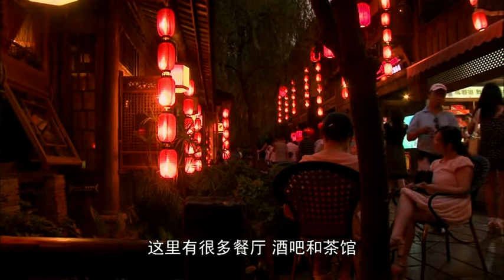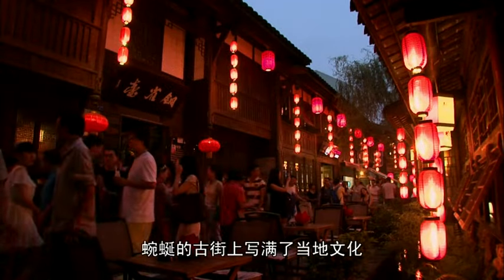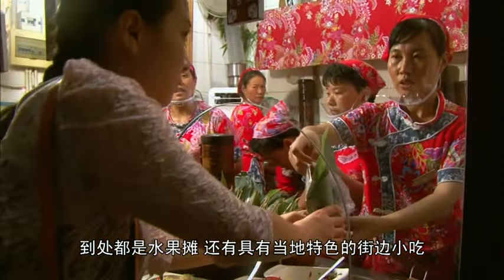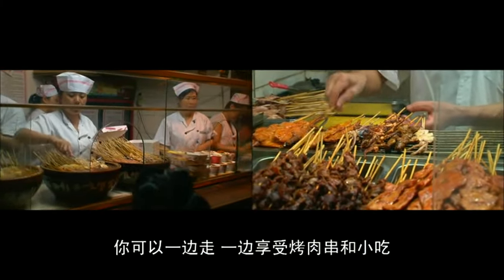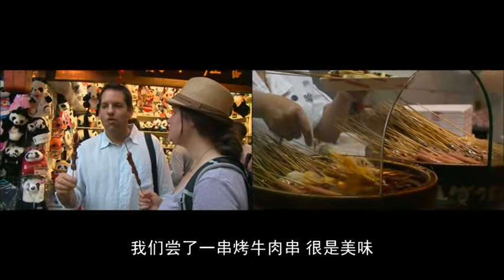There's just a lot going on here. Restaurants, bars, tea houses, everything that kind of encompasses the culture all along these winding roads. There's fruit stalls everywhere you go, and very original to this area, street snacks. A lot of skewers and little things that you can eat while you're walking. We were lucky enough to try a beef skewer.